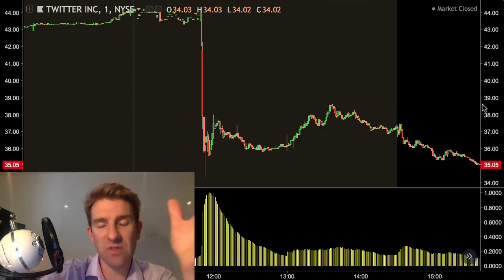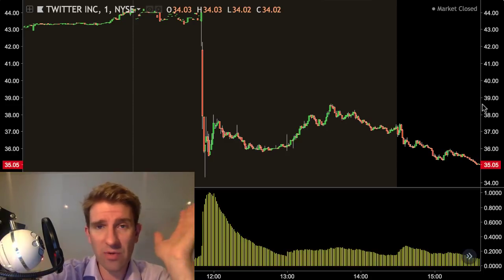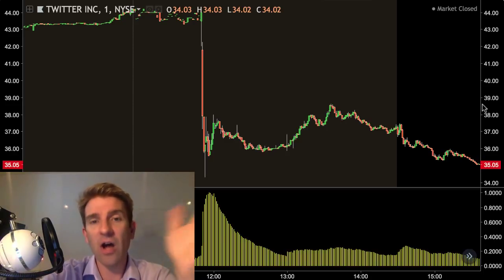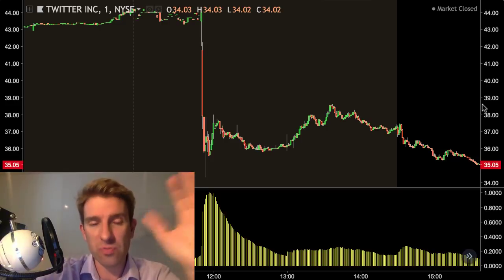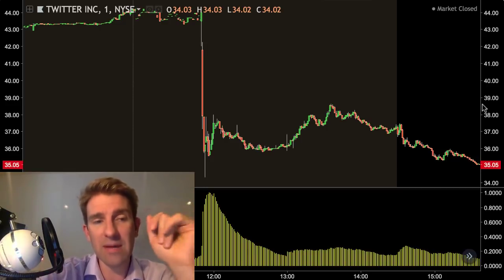And I say small relative to the funds, relative to the people moving big money, regardless of whatever account size you're trading, whether you're trading with a 10 grand account or a 100 grand account or a £1 million account. We are small, which is good because we can jump on the coattails of the big money.